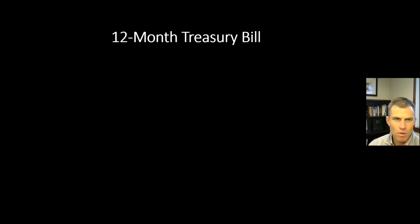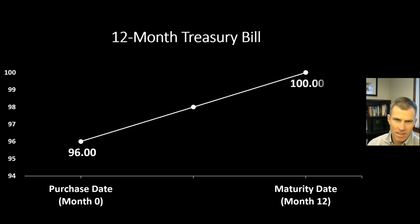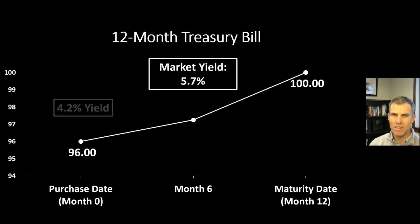All right, let's move on to an example here in which the market yield goes up. So interest rates go up. And so that straight line is not going to be straight for much longer here. This is what you thought was going to happen when you bought it, 4.2% yield. Month 6 comes around, you need the cash, and the market yield has gone up 150 basis points, or 1.5%. So again, this is the yield on a 6-month treasury 6 months from today.